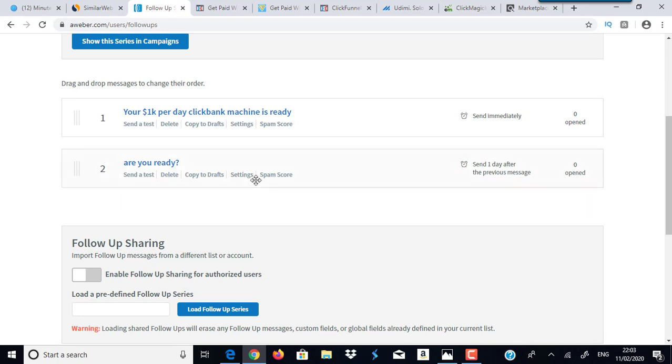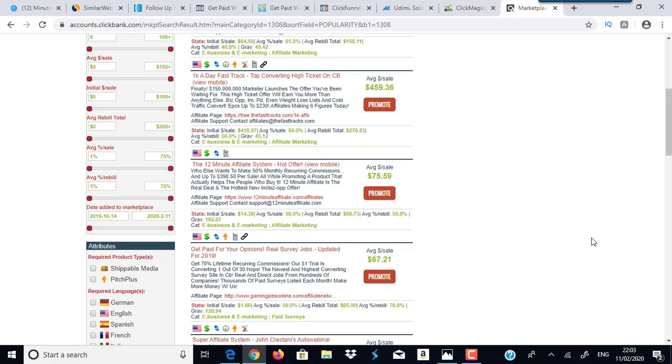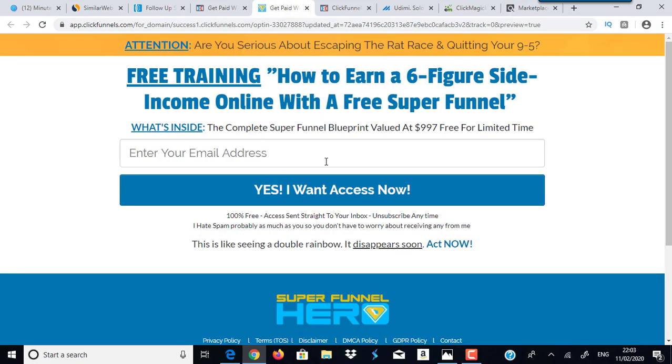Okay, but remember, you only want to have a minimum of 7 and a maximum of 10 emails per product. After 10 emails, make sure you switch your emails and promote another product. It could be Clickbank products, Warrior Plus products, JVZoo products, PayPal products, or any other products, but make sure you're not promoting the same product over and over again, because they're just going to get bored, unsubscribe, and leave. Is that understood?